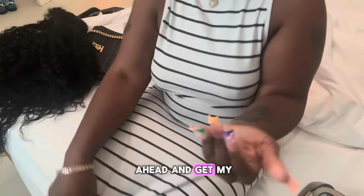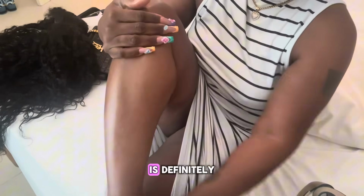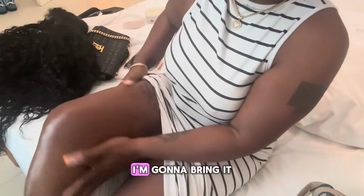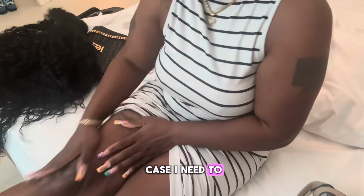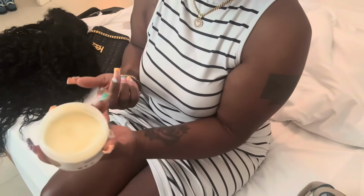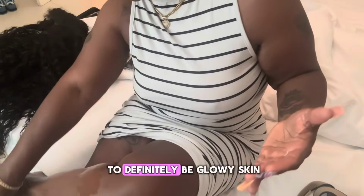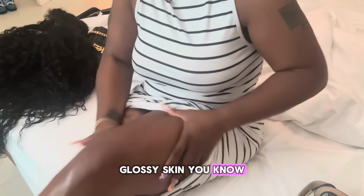I'm gonna go ahead and get my legs all glossed up because, listen, I'm not gonna be on this kayak with not glossy skin. So I wanna make sure that my skin is definitely glowy, definitely glossy. I'm gonna bring it with me just in case. But definitely not to forget when you're going anywhere. Of course, on this tropical island, your girl is going to definitely have glowy skin, glossy skin, kill it kind of skin.